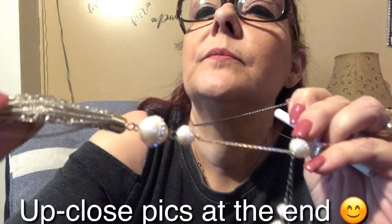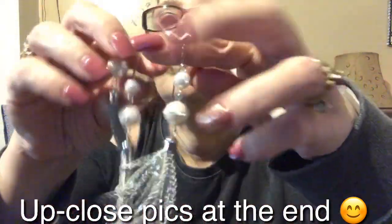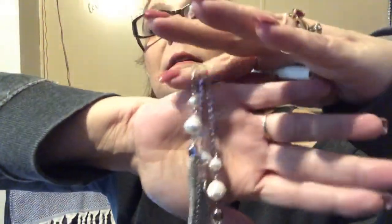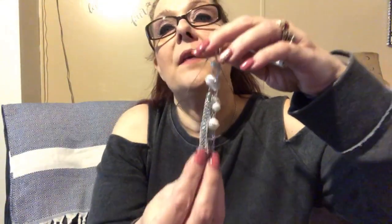And look at the sparkles in this. That is some sparkly jewelry. I like it. I think it's unique. It's different. I've never seen anybody with a necklace like this ever. I think it's kind of cute.